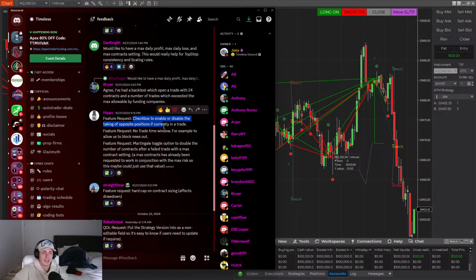Enable or disable taking of opposite positions if currently in a trade. We disabled that feature actually, so if you're in a current long position, it's not going to exit you early and put you in a short. It'll just finish out that trade. If you're in a short trade, it's not going to exit you early and put you in a long if a setup pops up. So we disabled that.